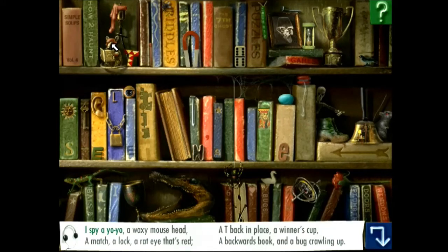A yo-yo. A waxy mouse head. A tea back in place. A winner's cup. A match. A lock. A rat eye that's red. A backwards book. A bug crawling up.